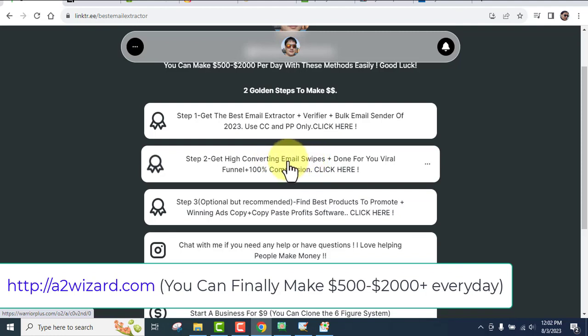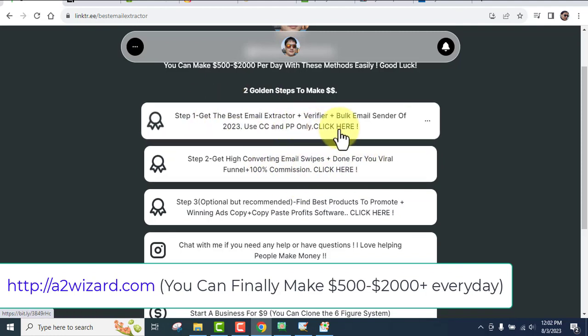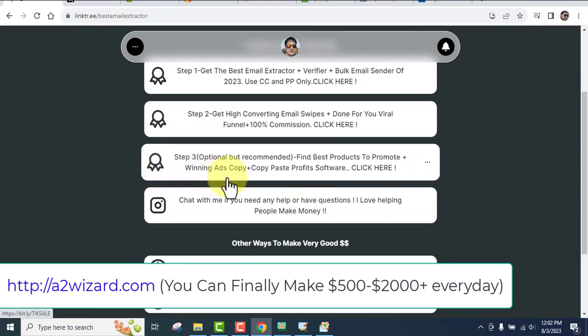The second way to make money online is you extract emails and promote these offers. The emails will be done for you, and the viral funnel you will promote. So this is step one, this is step two. Actually you can make money using only step one, promoting any offer, and you can also make money individually using step two. Now step three is optional but recommended.